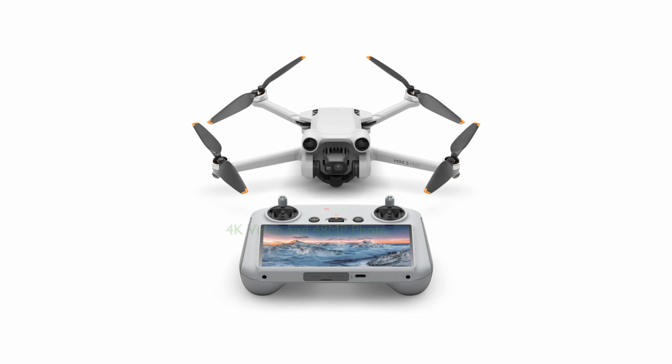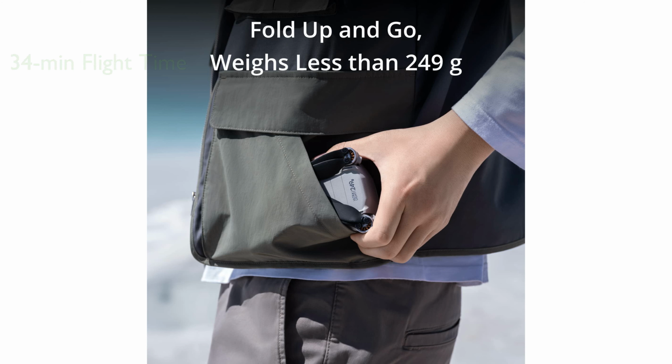The DJI Mini 3 Pro offers a stunning 4K video and 48 megapixel photo capability, capturing your world in remarkable detail, whether it's day or night. With a flight time of up to 34 minutes, the DJI Mini 3 Pro allows you to explore and capture more of your surroundings than ever before.